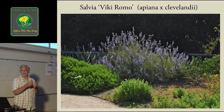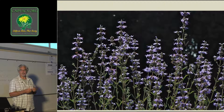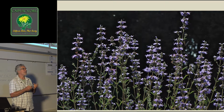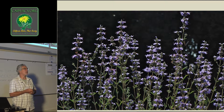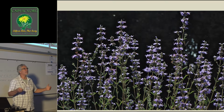So a hybrid of apiana and clevelandii is one called Vicky Romo that came out of Rancho Santa Ana a number of years ago. I really like this one. It has foliage like apiana, again, the silvery white, and really nice dark blue clear flowers. Not commonly available, but you can get it down south sometimes, I think at Theodore Payne and Rancho Santa Ana. And it gets large. It would be 5 feet by 5 feet.